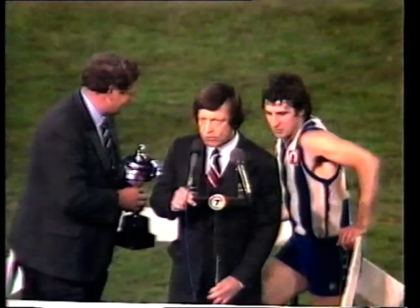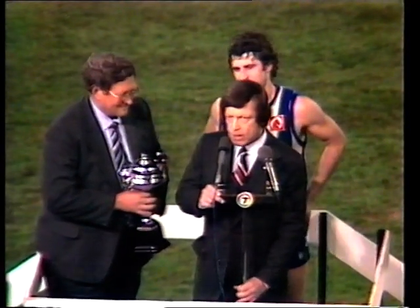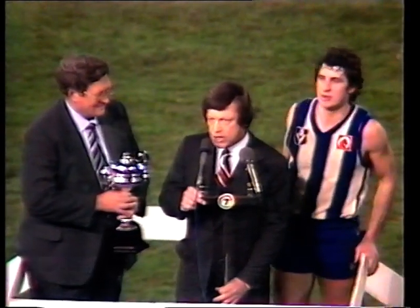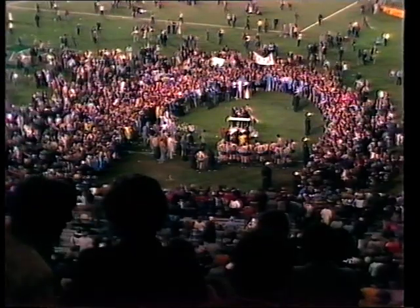I have with me on the stand the Managing Director of WD and HO Wills, Mr. Dean Wills, and it gives me a great deal of pleasure now to present the Escort Cup for season 1980 to North Melbourne's captain, Mr. Wayne Schimmelbusch.